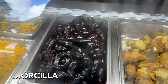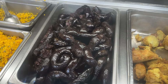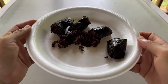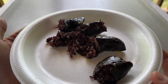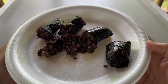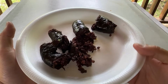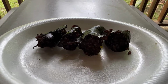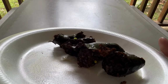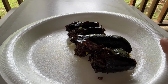And lastly in this dish, we have morcillas. Morcillas are a type of blood sausage made from rice, onions, garlic, a variety of spices, and of course, pig's blood. Traditionally, this mixture is then stuffed into a pork intestine to create the sausage, but in actuality, you'll likely find them made with alternative types of sausage casings. The morcilla is then boiled and often grilled or fried before serving.